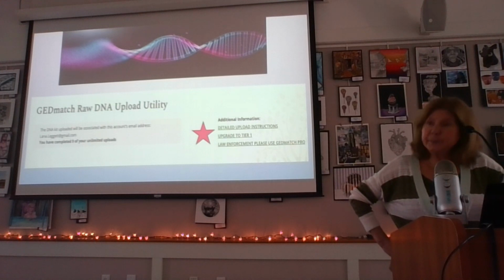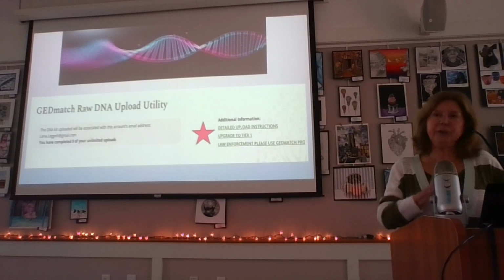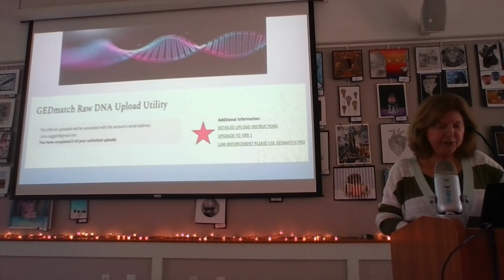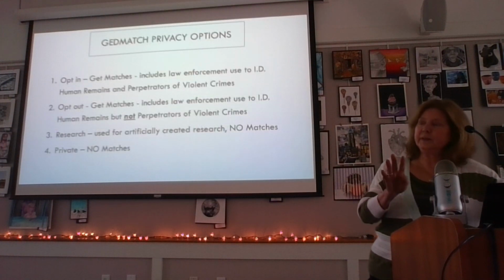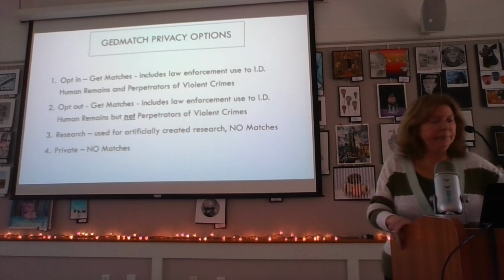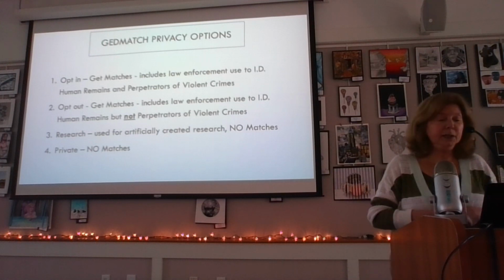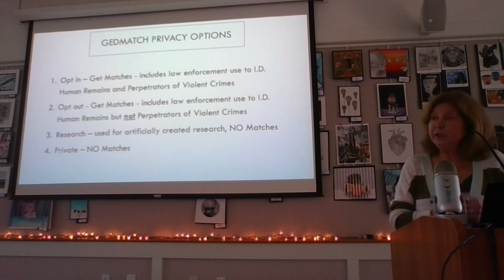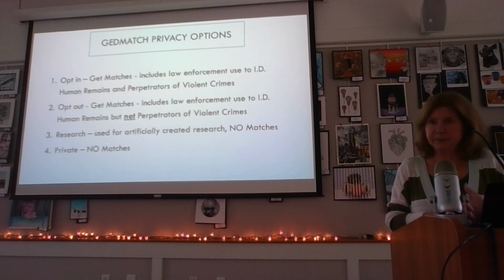Law enforcement uses GEDmatch. So let's talk about that. Some people don't like this. You can opt out on GEDmatch. There are 4 choices you have. You can opt in, which means you get matches. It includes the law enforcement use to ID cold cases and perpetrators of violent crimes.